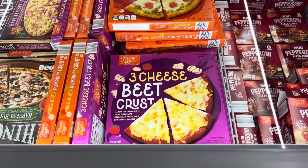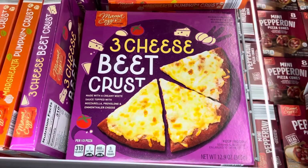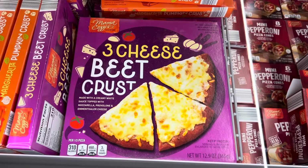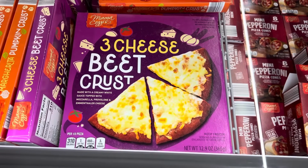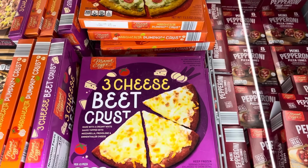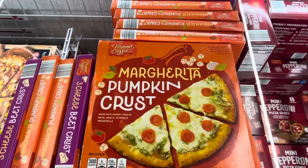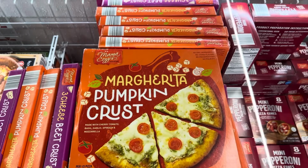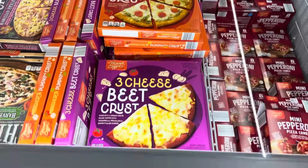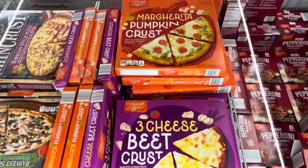Maybe. Wait, what? Three cheese beet crust? Made with a creamy white sauce topped with mozzarella, provolone, and I don't even know how to say that, Emmenthaler cheese? Okay, non-GMO ingredients, no added flavors, no preservatives, no palm oil. And then they have margarita pumpkin crust made with cherry tomato, basil, garlic, spinach, and mozzarella. Okay, so they went all in. They're like, you know what, let's really spice up life. $4.99. Please try those and tell me what your mouth says.